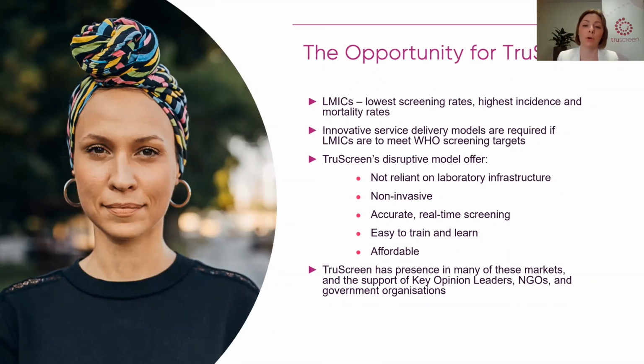What is the opportunity for our business? Actually, the opportunity is huge because in low and middle income countries, there are a lot of cervical cancer cases. Actually, more than 80% of global cervical cancer cases and deaths happen in low and middle income countries.